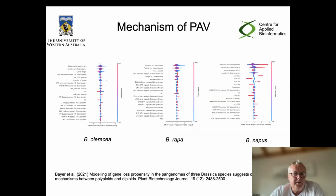At the time, we were also quite interested in the mechanism of presence-absence variation. So what causes genes to be lost, for example, or genes to be retained? Interestingly, this was one of the first times we applied machine learning to genomics. We built a machine learning model using a whole range of different genomic inputs, for example, how close a variable gene is to certain types of repeat sequences, distance from centromeres, position on the chromosome, the gene length, and features such as that.